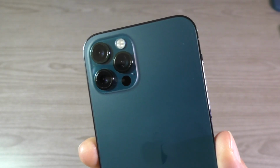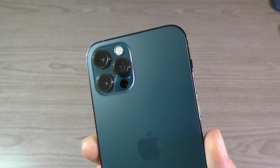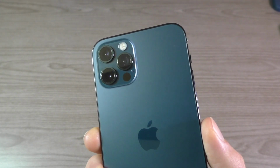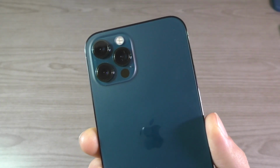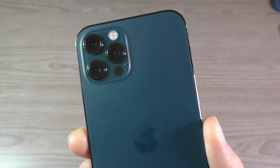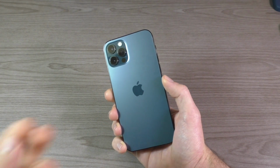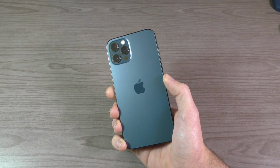So that's super cool. We also do have improved OIS on the primary camera, so the OIS motor can make 5,000 adjustments per second. So basically all that means is you're going to get much faster and more accurate autofocus, and especially in low light conditions. So I'm really happy with that.